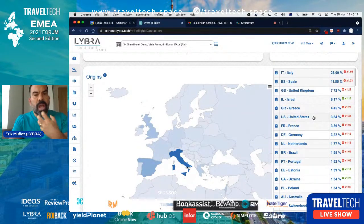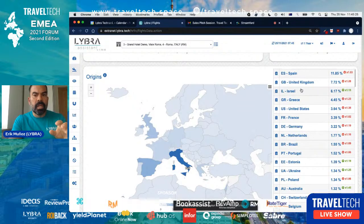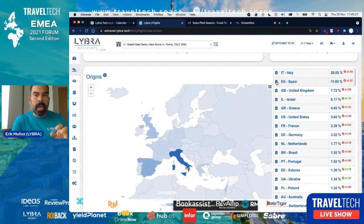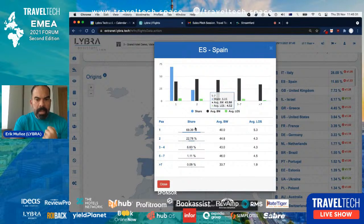But from a revenue management perspective, it's great that we understand macro level demand and city-specific demand, but I want to know more about the Spanish traveler. Can you give me an idea of how many are, let's say, possibly corporate, one traveler, couples? What is the booking window for each of those traveler profiles, and what's the length of stay?